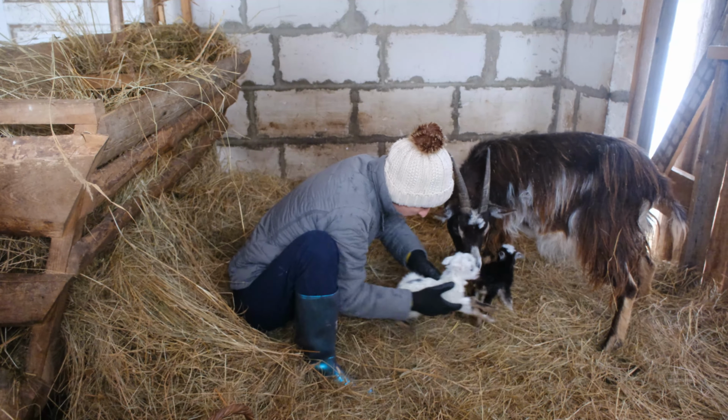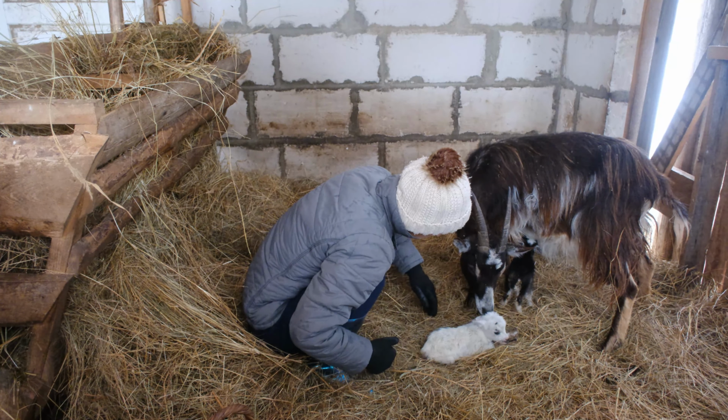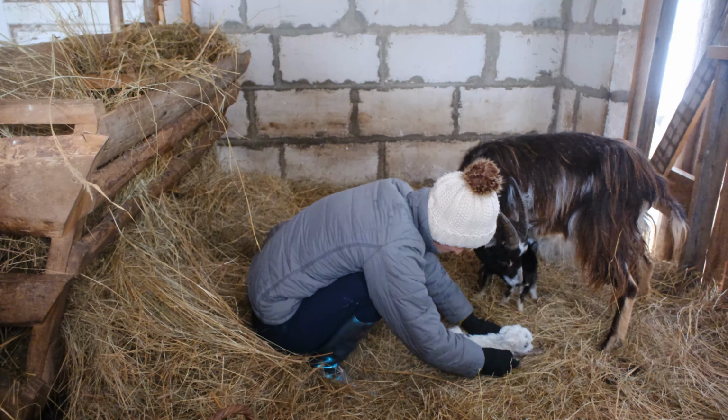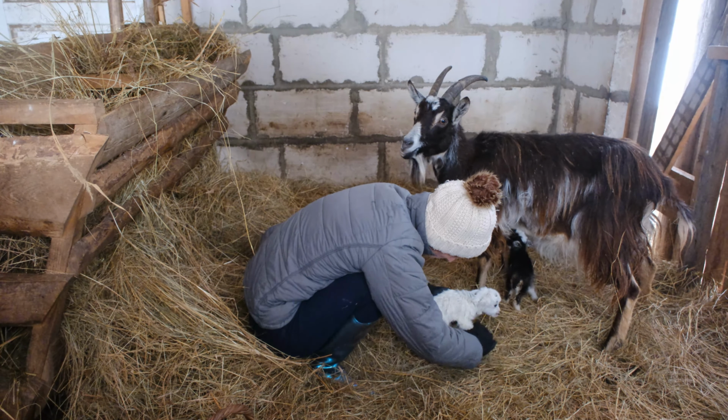Do you think you can go drink? Yeah. There she's pushing him. She's pushing her. You gotta get it. You can do it. Your hands need to go forward.